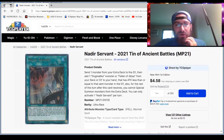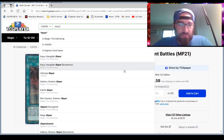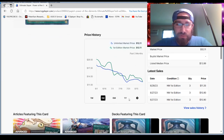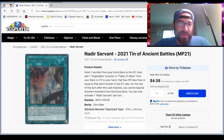Now there's another card too. I think this card is the main reason. Let me see if I can remember. There's a lot of cards with Slayer in the name. What it's called, Ultimate Slayer. This card's actually a lot cheaper too. This card was supposed to just take off. But anywho, not a penny stock, so I'm not going to talk about it.